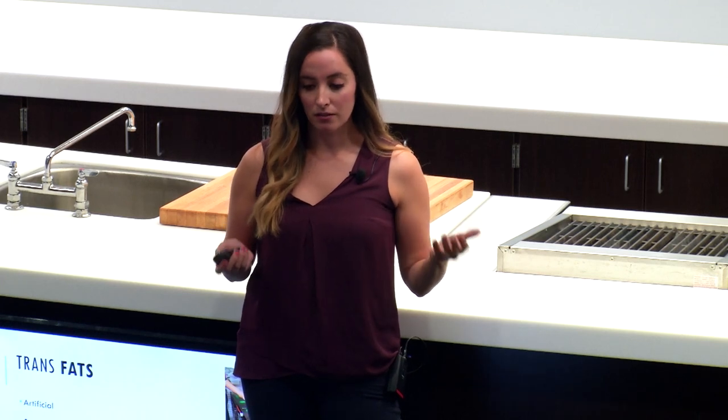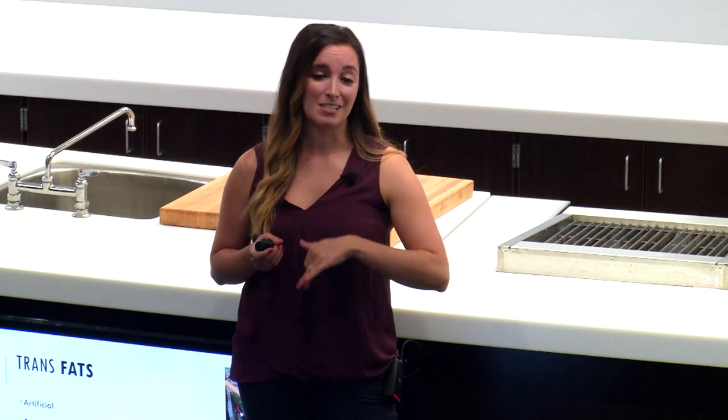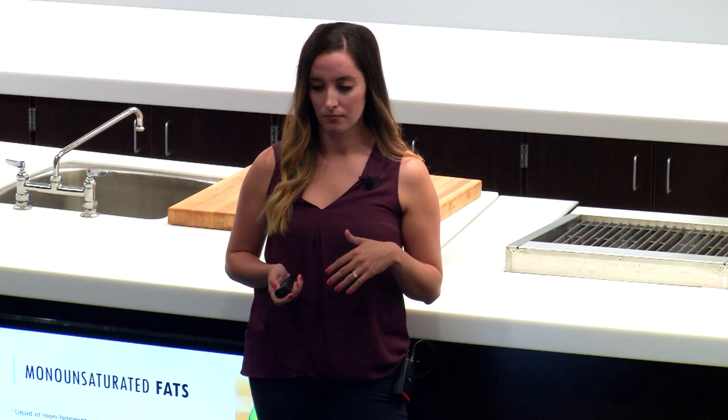So trans fats are gonna increase your risk for heart disease, stroke, and also can increase your risk for diabetes. If we think about what trans fats are gonna be in, it's gonna be in those donuts, it's gonna be in those French fries, it can be in snack foods. I've seen it in pancake mix, in peanut butter. So really looking at that label, and that's something that we'll discuss later. So let's get to the good stuff.